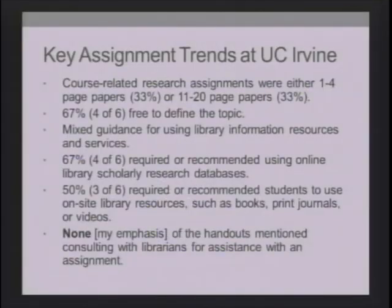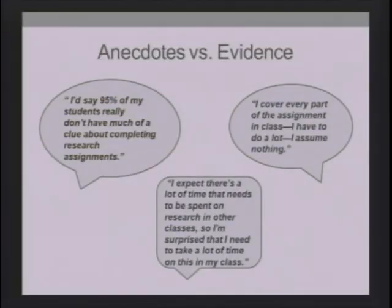So I did share this information with the librarians at my institution, but really what struck me about some of the PIL findings was this whole idea of what I call anecdotes versus evidence. These are quotes from the PIL report because in addition to the handout assignments, they also did focus groups with faculty. These are probably faculty who are teaching introduction to the major courses, Sociology 101, Anthropology 101, or upper division subject-based courses. These 3 quotes came from 3 different subject areas, but they're all saying, my students don't know anything about doing research, and so I either have to cover it all or I assume nothing. So the question occurs, well, what do they know?